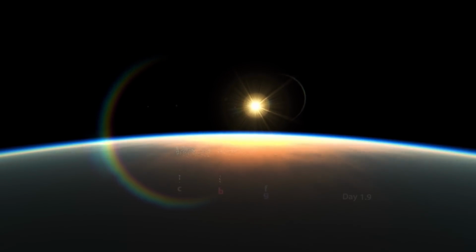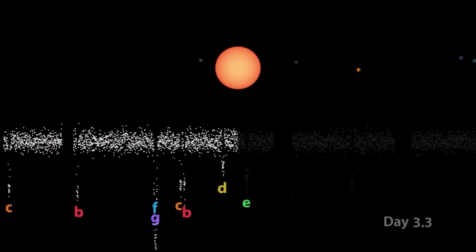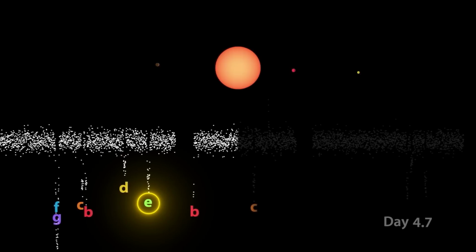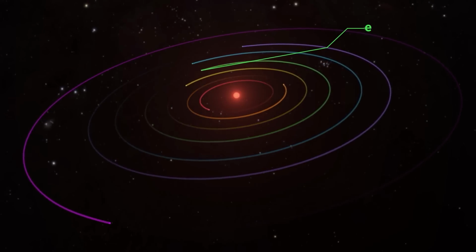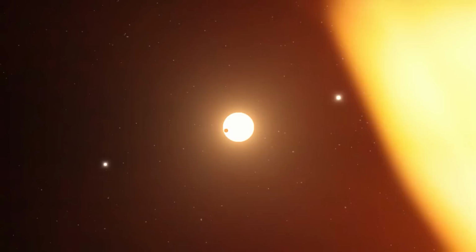The planet's size and density suggests it has a rocky surface, and that's another key factor when we talk about habitability. Even though TRAPPIST-1e is very close to its star, the star is quite dim and cool, so the planet might still have a stable Earth-like climate. Some scientists even think it could have more water than Earth.